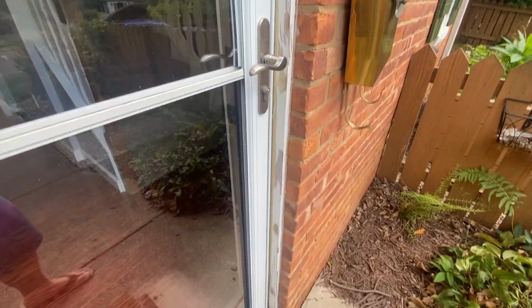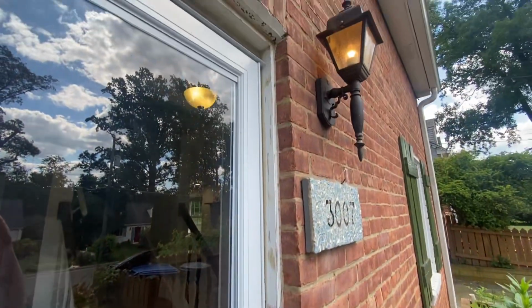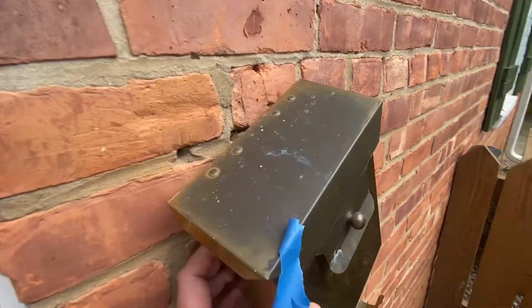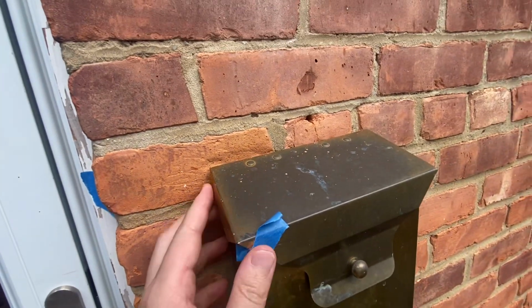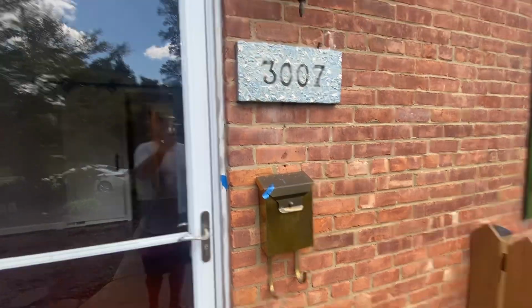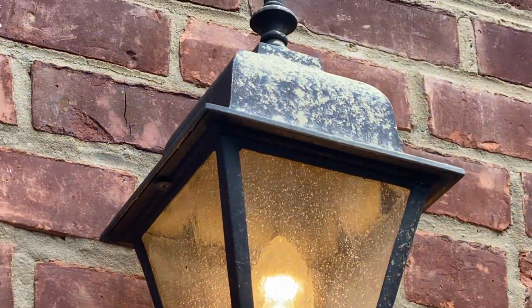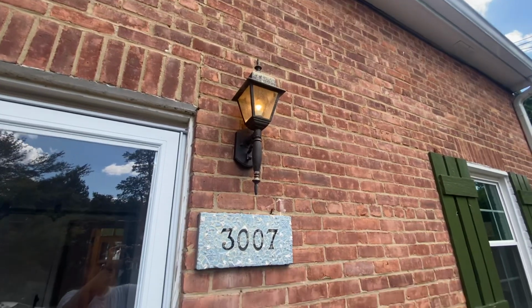It's a spot that people are going in and out of, so it sees a lot of abuse on a day-to-day basis. This is loose. Looks like it just needs to get reattached properly. I suspect that these guys used a fire pit a lot, because I can see just a ton of ash sitting up here.